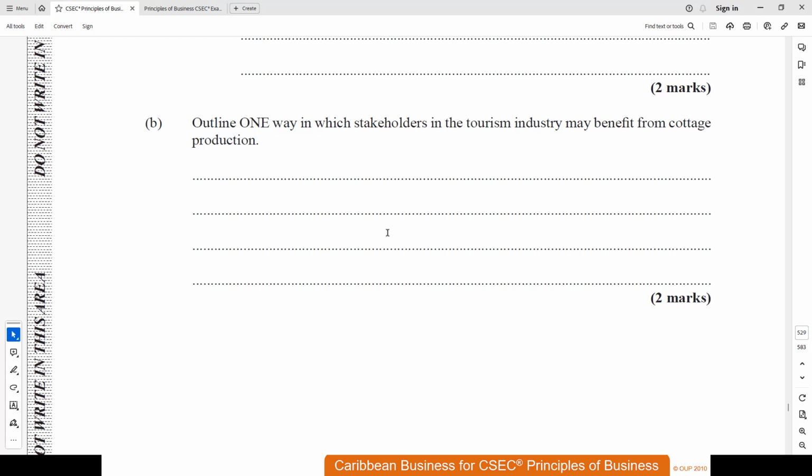Right? Because a lot of people who engage in the cottage industry tend to target tourists as the target market. They tend to target the hotels to get the authentic stuff. Sometimes tourists come and they ask specifically for locally made stuff. Right? So you can see how those two have a good marriage right there. Right? So that's how you answer that one for B.